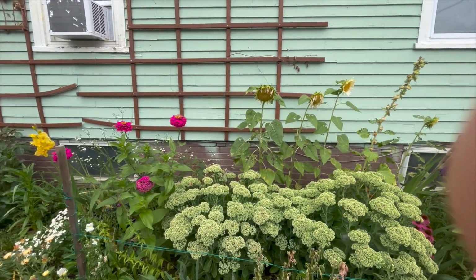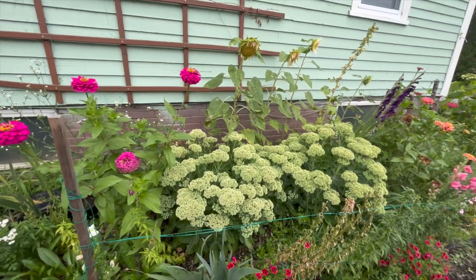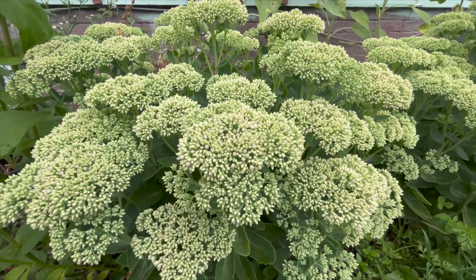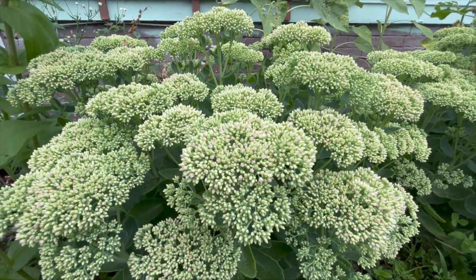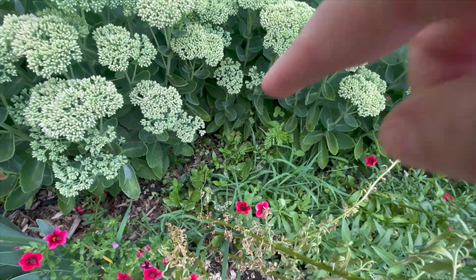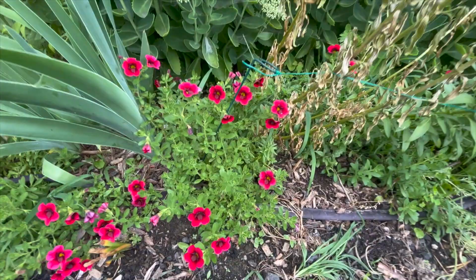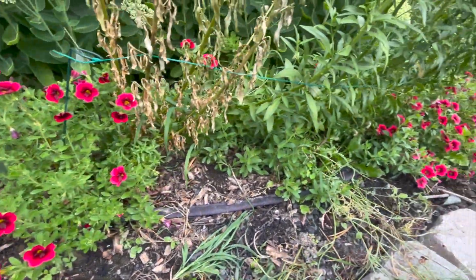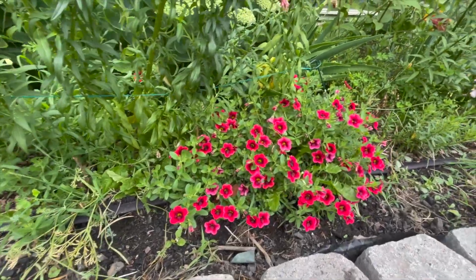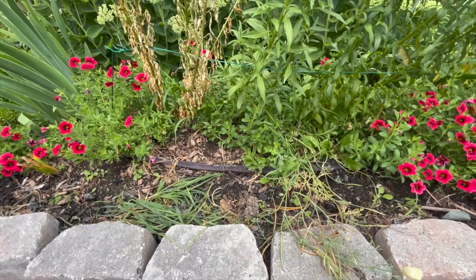So back down here where there's some actual progress, more zinnia. My sedums are starting to get a little pink in the tips. Can you guys see that? So they're getting close to bloom. We'll see if it survives. Down there is a garden phlox, and then I've got my super bells that I was hoping for a little bit more filled in, but these guys are doing well. It's just the one that was in the middle here, as you guys can see, hasn't really done a whole lot.